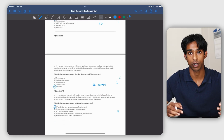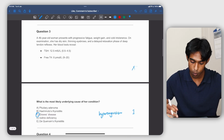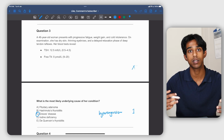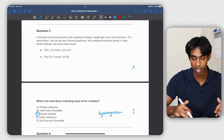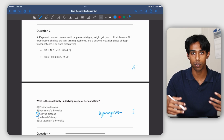For all of these questions, I'll think about the topic and actually do some study of the topic specific to that question. Let's say with question 3 that I actually had no idea what this question was talking about. I knew it was something to do with the thyroid, and I actually thought it was hyperthyroidism. Then what I would do is I would study this presenting complaint in these tests and figure out why it was one of these options and what these options would actually look like.